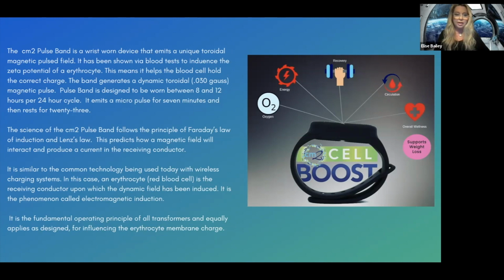They're all aggregated. But when we get to this zeta point moment, which is what the doctors and the scientists have studied, they see everything switch so that these cells go back into the position where they're supposed to be. So the band is designed to be worn between 8 and 12 hours per 24-hour cycle. It emits a micro pulse for 7 minutes and then rests for 23.